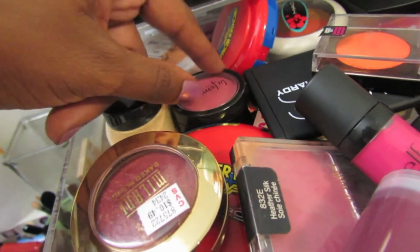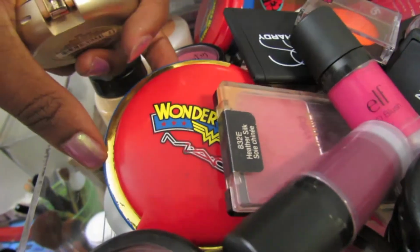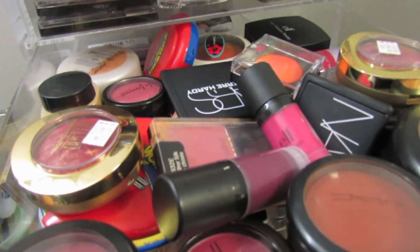And fan blushes. Yeah, and a face powder from Wonder Woman MAC and a True Match powder. Yeah, my Wet n Wild blush. So on to the next drawer.